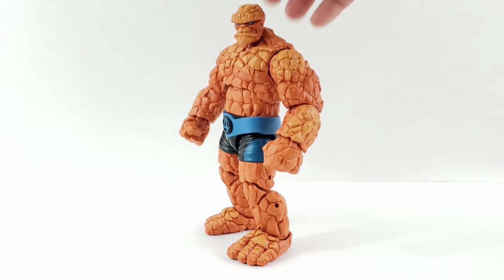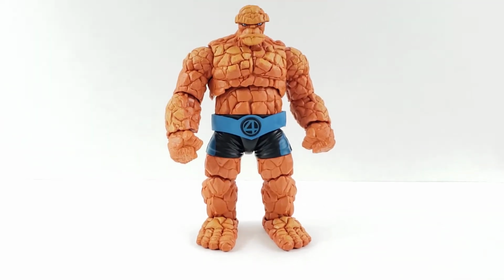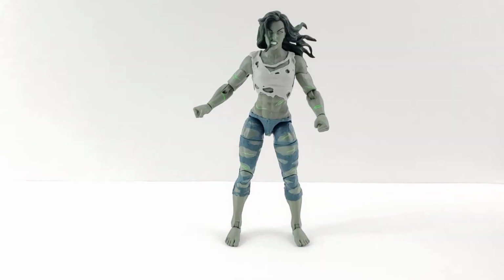I'm glad they gave us a different head sculpt compared to the Walgreens one and did not just reuse it, so it gives us a whole alternate look. But overall, it's a very cool figure. Still very nice, but I do still prefer the more classic one.